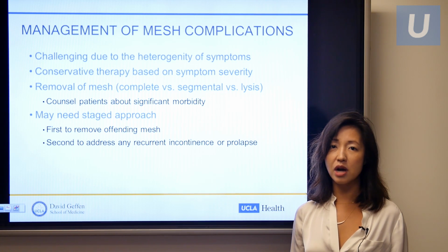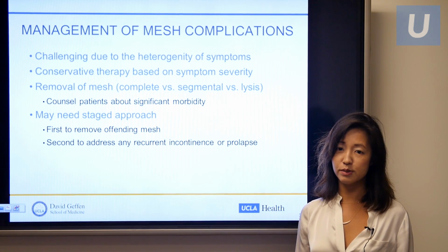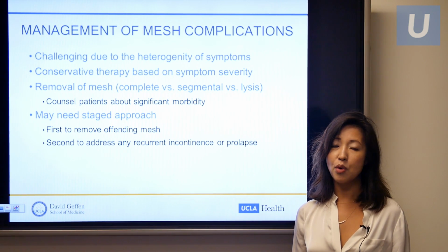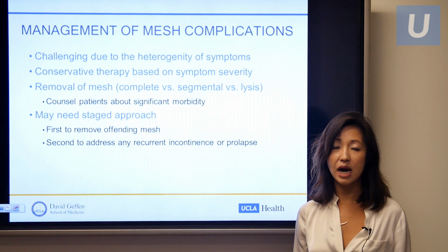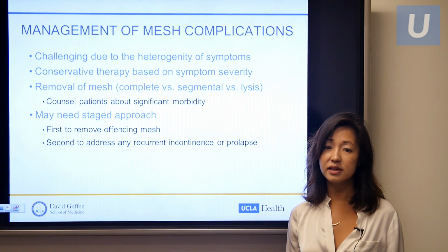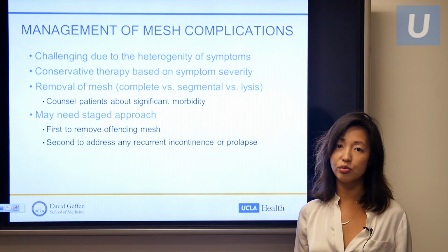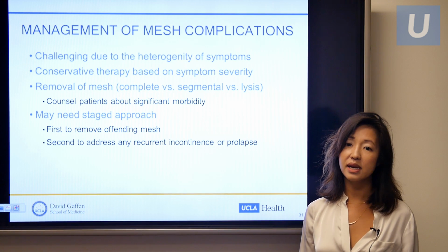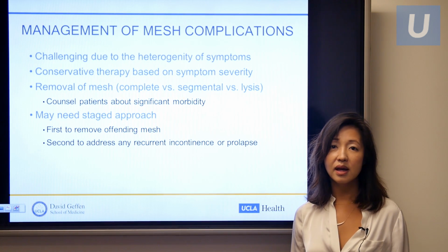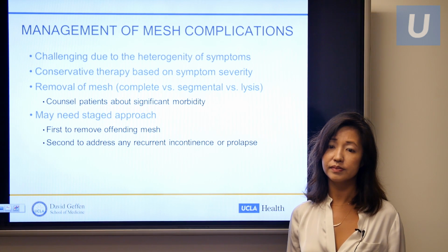So how are mesh complications managed? Well, it's very challenging due to the heterogeneity of symptoms. And we try to offer conservative therapy based on symptom severity. However, more often than not, we do recommend removal of mesh, either complete removal or partial removal due to the severity of the symptoms. We counsel patients very carefully about the morbidity associated with mesh removal.